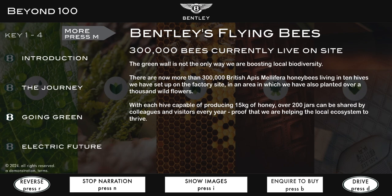There are now more than 300,000 British Apis mellifera honeybees living in 10 hives we have set up on the factory site, in an area in which we have also planted over 1,000 wildflowers. With each hive capable of producing 15 kilograms of honey, over 200 jars can be shared by colleagues and visitors every year, proof that we are helping the local ecosystem to thrive.